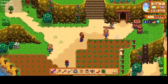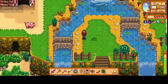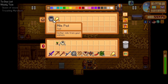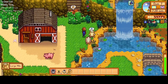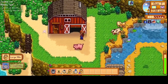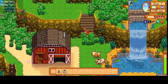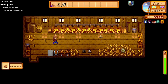Okay, let's go check in with the animals. Have to get the milking can. As soon as I can afford an auto grabber, I'm getting one. I mean, technically I can afford it right now, but I have other priorities, I guess. Get these processed. And the milk can go back there. And up to the coop we go. Oh, got a lot of eggs.